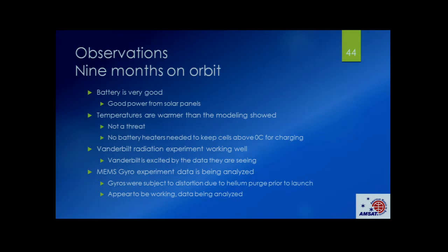Good thing about that is we don't have to run the battery heaters. We do have battery heaters on it because we were expecting to be close to zero. So we don't need those. That's all the extra power for the downlink.